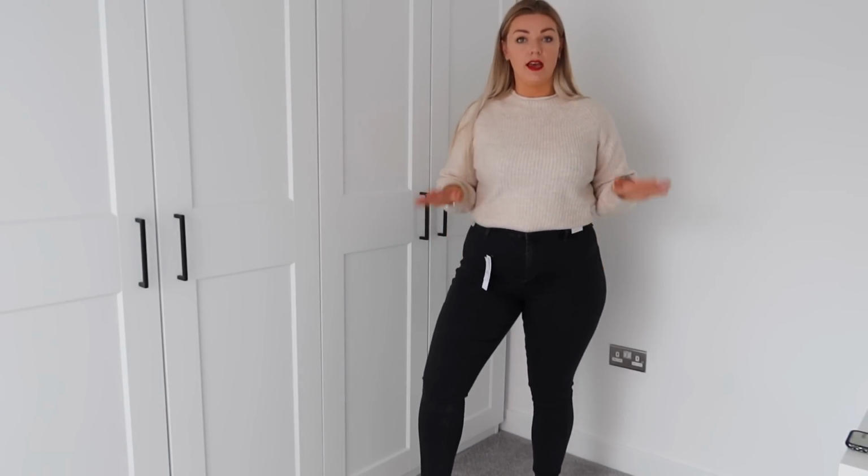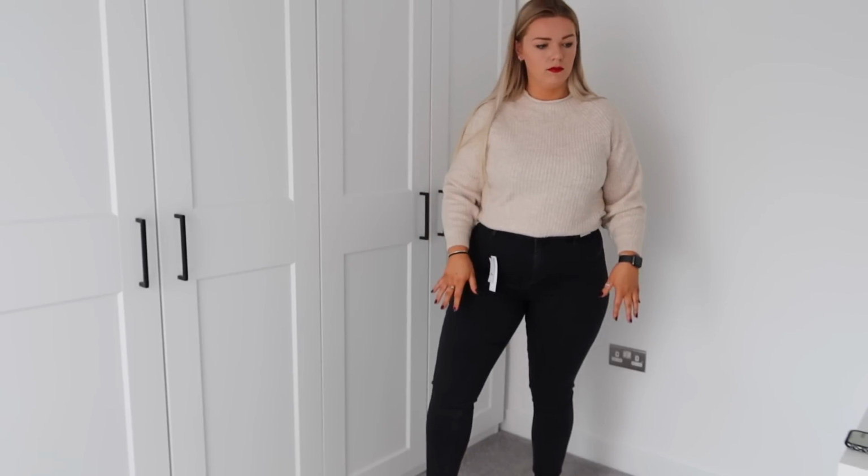Right, so the last ones I had on were the Joanie jeans, and these are actually the Joanie jeans, which, like I said, are the much thinner kind of style ones. So they're still really, really stretchy, still really comfortable, but they are a kind of thinner material, so it depends.